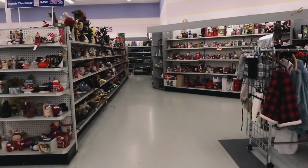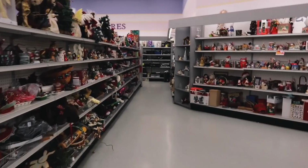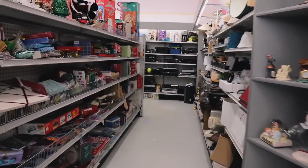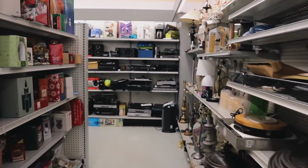The number one question people always have is, where do you go? What are my specific categories? So I'm going to show you guys my exact route. Most Goodwills are set up the same way, so I usually go straight to the back to the electronics, my number one category. So we are going to go see what we got over here.